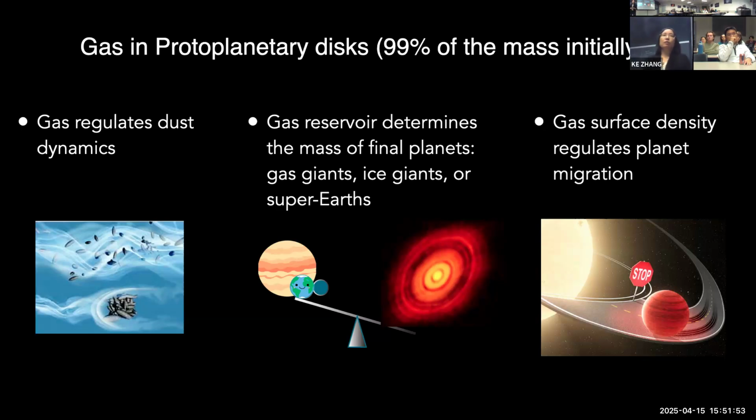Also, after the planetary core has formed, how massive a gaseous envelope can be accreted depends on the gas reservoir at that stage. So whether we form gas giants, ice giants, super-Earths or mini-Neptunes also depends on how much gas mass there is at that time. And after the planet forms, it may migrate across the disk. Whether it migrates inwards or outwards, and how fast, also depends on how much mass is available at that stage. So the gas disk mass is a fundamental property and plays an important role in almost every step of planet formation.